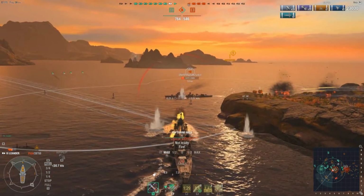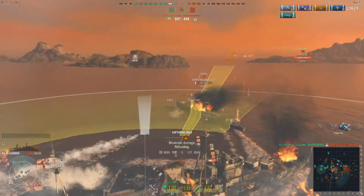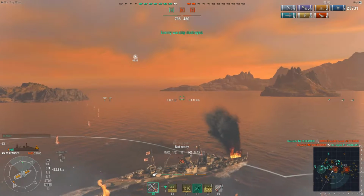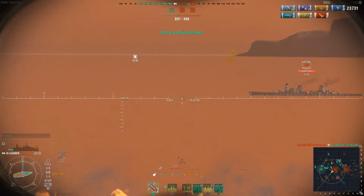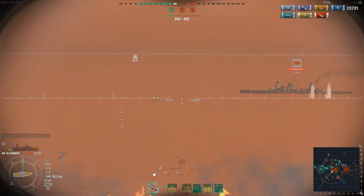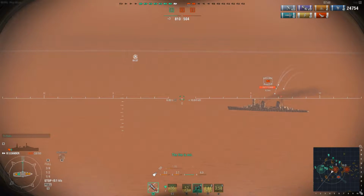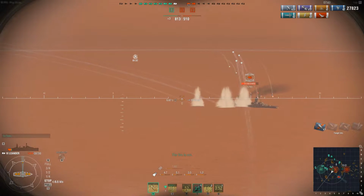Ramming speed. Luckily, we have our own torpedoes. So that is the end of that guy. Now, our damage control is down, but we're going to use our heal. We're going to smoke up here. Now, we are on fire. The Budyonny has spotted us. We are just going to fire away here. This is... Whew.